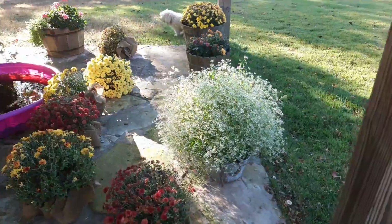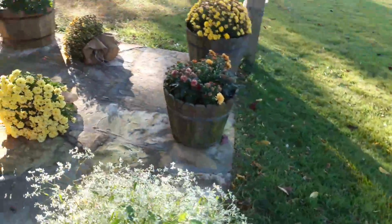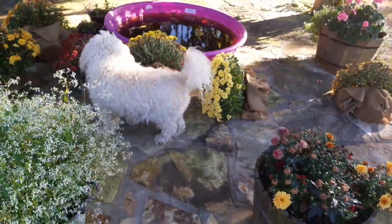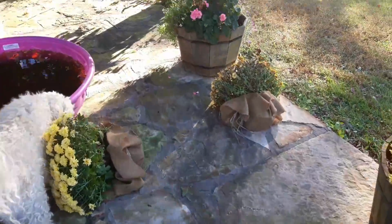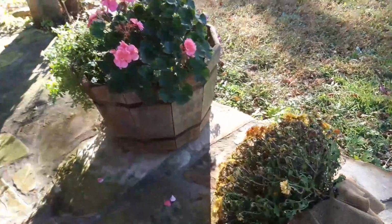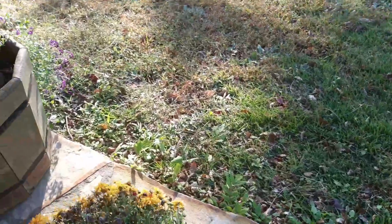And that diamond frost here is hanging in there. I really hope I can get that through the winter. It came through the winter last year. Came out in little pieces. Get away from there. Had that little swimming pool to keep these mums from drying out. I think I gotta put that one back in there.